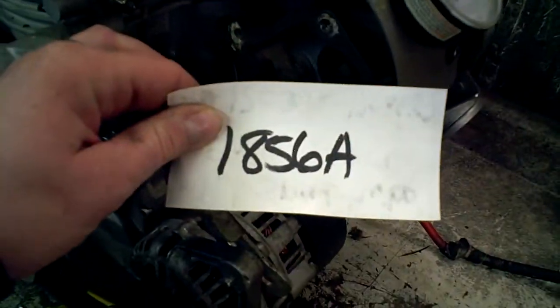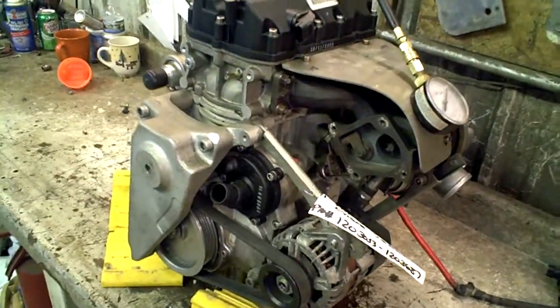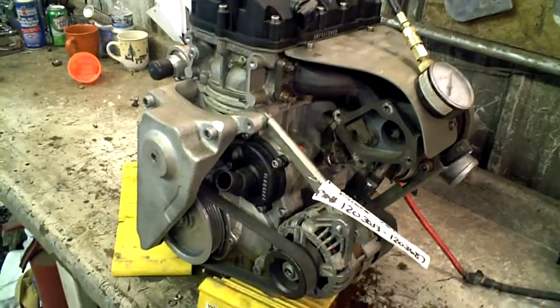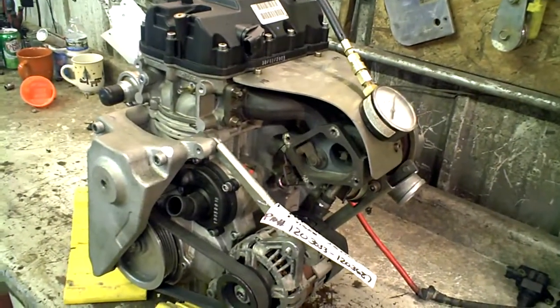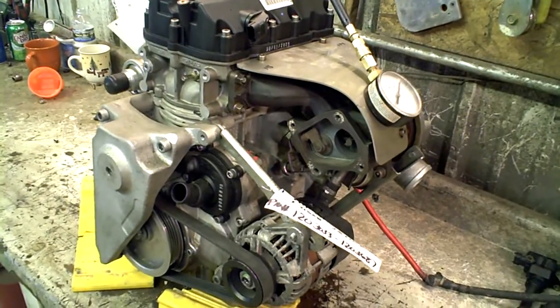Here we got ourselves lot number 1856A. Part number stamping on the engine. It is a FST IQ switchback turbo engine, 750cc Weber motor. We got 6 engines to sell. This is one of them. We're going to do the compression test to show you what it's got.